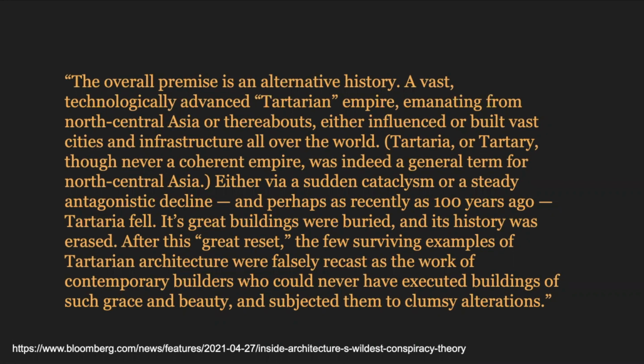Tartaria or Tartary, though never a coherent empire, was indeed a general term for North Central Asia. Either via a sudden cataclysm or a steady antagonistic decline, and perhaps as recently as 100 years ago, Tartaria fell. Its great buildings were buried and its history was erased. After this great reset, the few surviving examples of Tartarian architecture were falsely recast as the work of contemporary builders who could never have executed buildings of such grace and beauty, and subjected them to clumsy alterations.